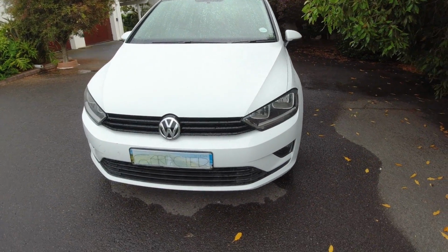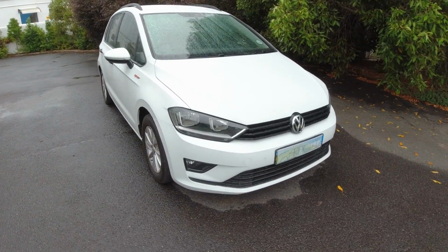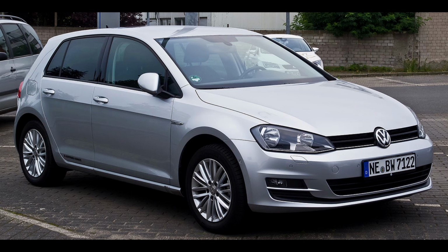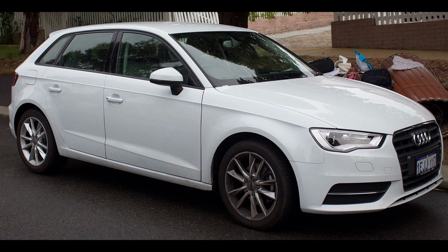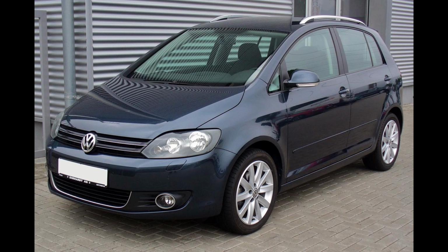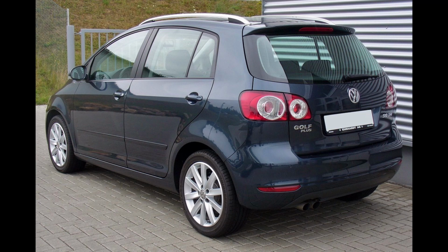The Golf SV, short for Sport Van, is a compact 5-seater MPV produced by German automaker VW. It is based on the same platform as the Golf 7 and Audi A3 and sits between the Golf hatchback and the 7-seater Touran. Interestingly, this isn't the first of its type from VW like I thought. That honor goes to the Golf Plus. It was based on the Golf 5 chassis and was on sale from 2006 all the way to 2014. It was both longer and taller than the Golf 5 hatch, which aided practicality. This is its main selling point actually.